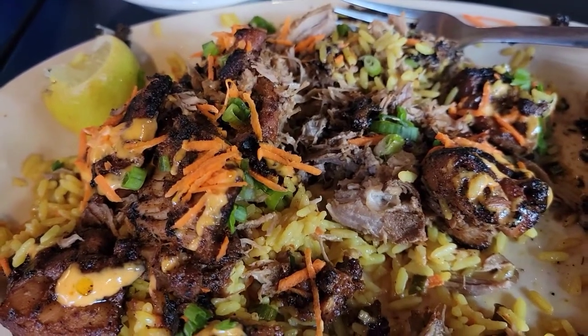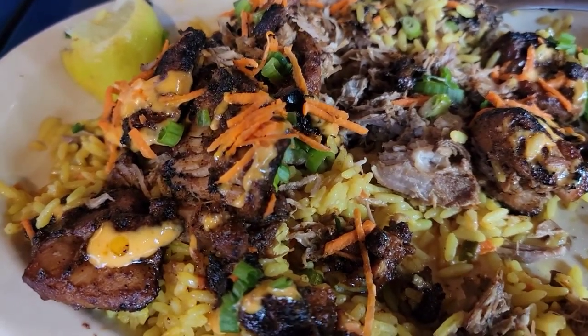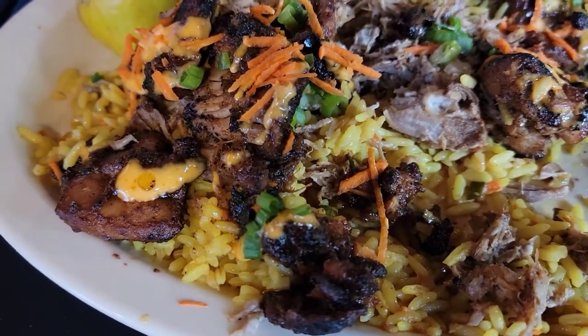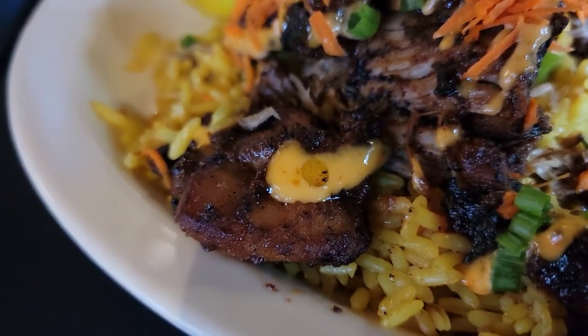The Hawaiian pulled pork is probably my second favorite, and my favorite for sure was the huli chicken, and the sriracha drizzled on top. It was just perfect with the sweetness of the caramelized chicken.